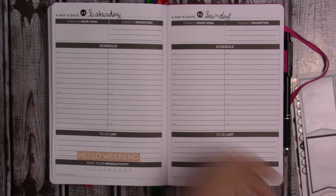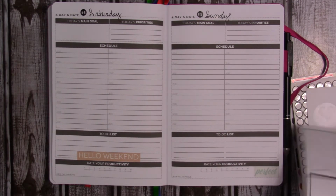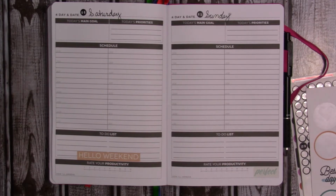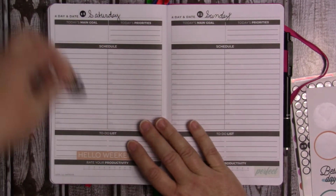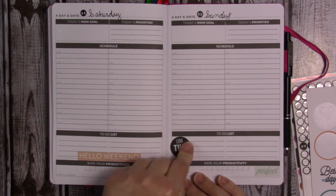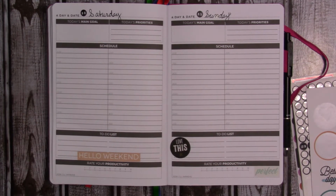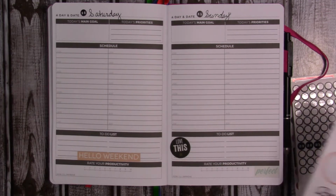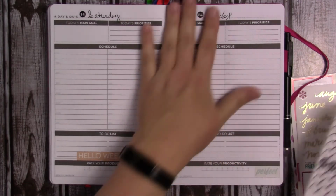But yeah, I just feel like lately I've been so busy that I just haven't had time to really do all the things that I should be doing. This one says love this, and I'm just going to use it somewhere. I don't really know where. I don't know what I'm going to love about it. Maybe because it's Sunday and I won't have to do a lot. Oh, one of the stickers just flew away. But yeah, I love that book so far. I've been just reading it and really enjoying it.